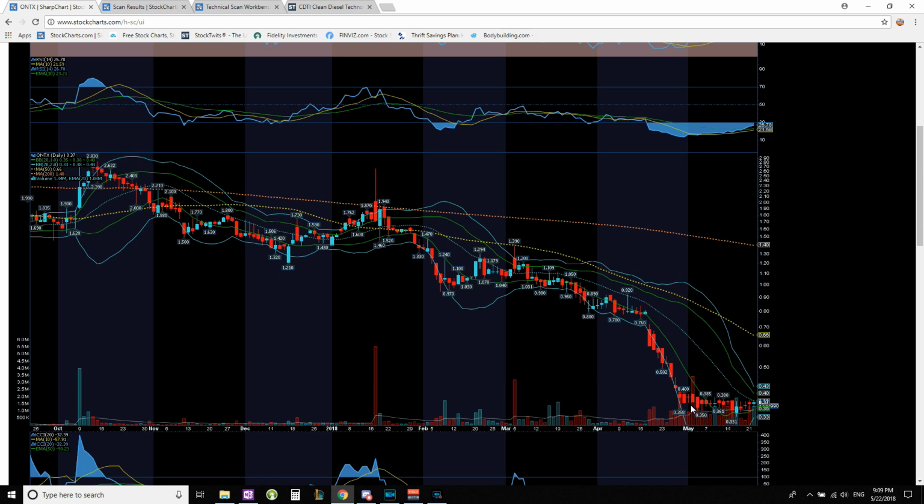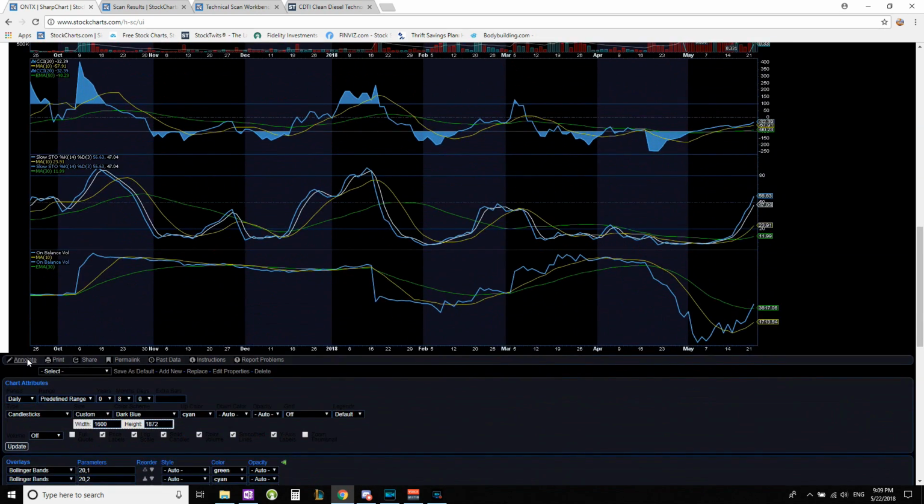Now they're a little more risky, definitely, because the breakout could be to the upside or downside. So you just have to be cautious of that. All right, now let's jump into ONTX. As you can see here, definite consolidation play.